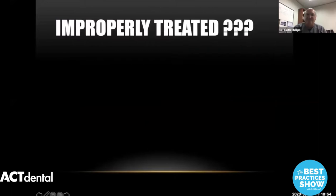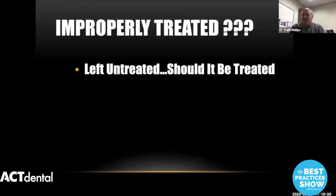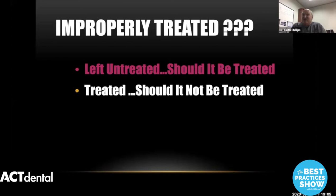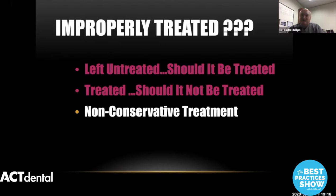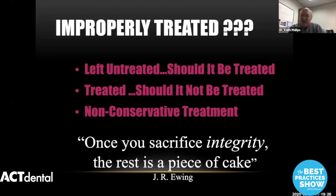So, again, I think there's a lot of cases that we leave untreated that should be treated. There's a lot of cases that we treat and we should question, should it be treated, or at least how you treat it? And we don't want to be guilty of doing non-conservative treatment. Does every tooth that has a crack in it need a crown? No. But I would contend that if a crack goes into dentin, we certainly want to treat the tooth somehow. And there's that quote from J.R. Ewing, once you sacrifice integrity, the rest is a piece of cake. It is your decision to make ethically, combined with talking with that patient.